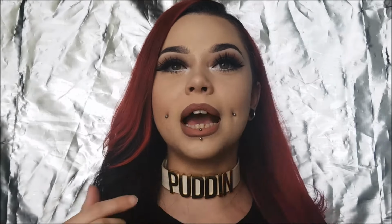And I'm wearing my choker because this is my favorites forever and ever. I did get it from Hot Topic for those of you who will be asking.